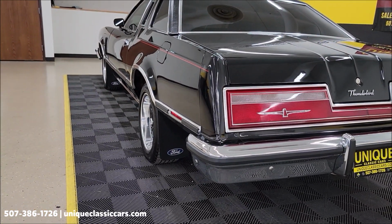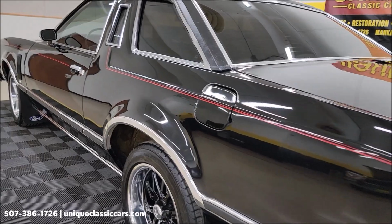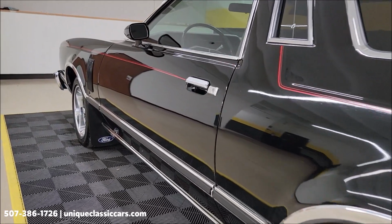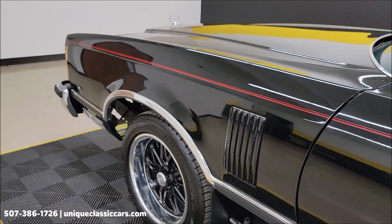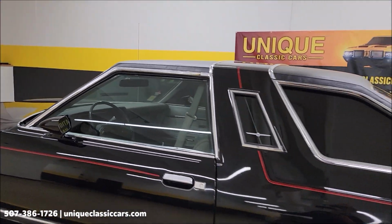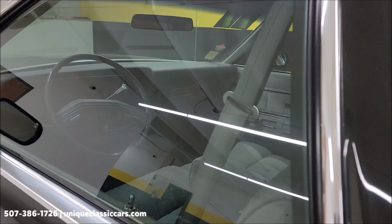UniqueClassicCars.com. So we take a look down the driver's side, rear to front, and you can see nice reflection coming off that paint. There's a nice shine to it. And again, really free of much of any major dings, dents, scratches. Yes, there's a few. Showed you some on the hood, and you may find an imperfection. It is black. Consider the age of the vehicle. Overall, wow. All right, let's go ahead and check out this interior.